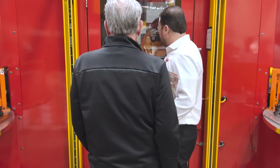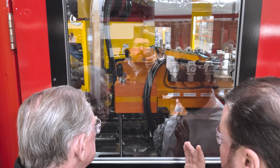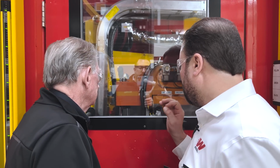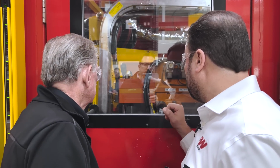You can see the fixtures coming through, and it's going through each series of welding heads. All the welding heads are customized, and it's got specific Z depths based on the material thickness variation and all that, and it's all precisely measured in order to give us the perfect weld on each one of these particular parts.